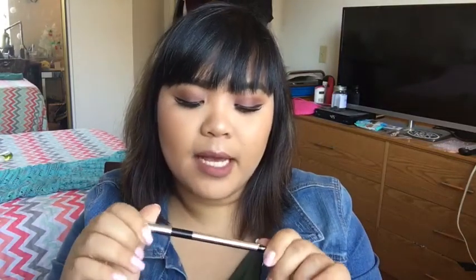It doesn't clump no matter how many layers I have put. I know there is a mascara out there that clumps me so hard. It is the Too Faced Better Than Sex mascara. That one was too wet and it made too many clumps in my lashes and it bothered me. This one though, did not. Love this one.